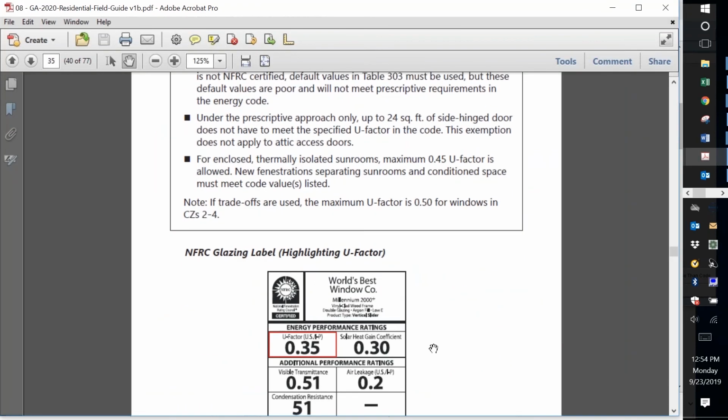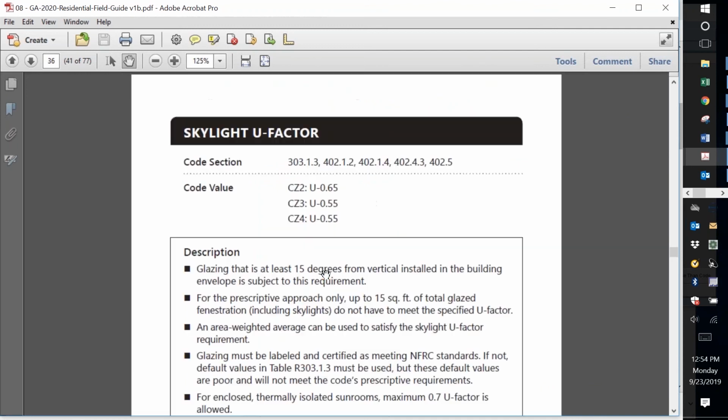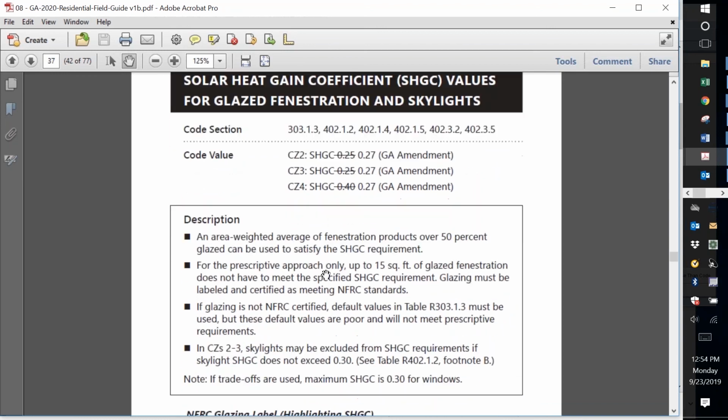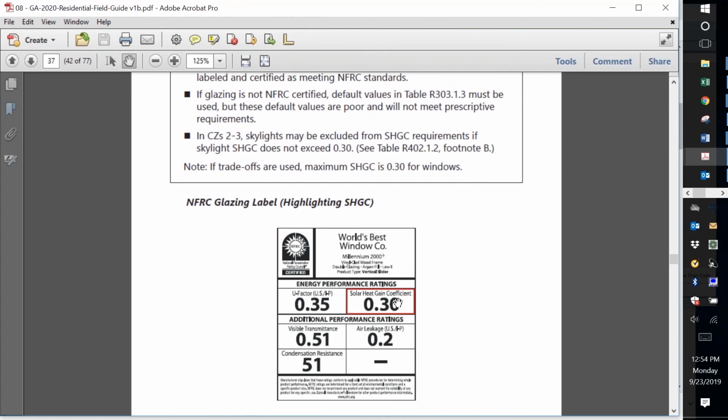Okay. In general, that's the U-factor that we want to be low. And there's also one for skylights. And then for solar heat gain, it's 0.27. So that really should say 0.27 right there. But 0.30 is actually allowed because that's the worst it can be, 0.30. So with a trade-off, that window could still work, but other windows need to come in below 0.27 to offset that particular one.